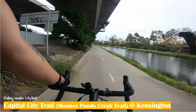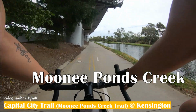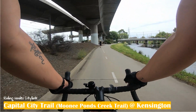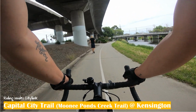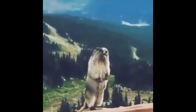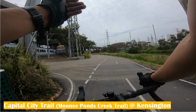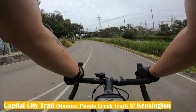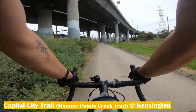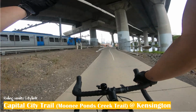So there's a river next to me. This is Moonee Ponds Creek. Ooh. Don't cross the road without looking. Ah, yeah, these people. You come out for exercise to be healthy. Why do you want to get killed?